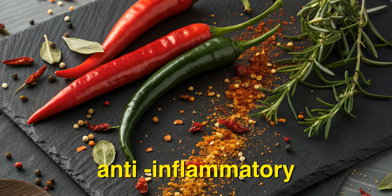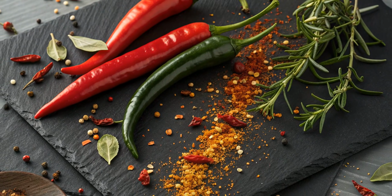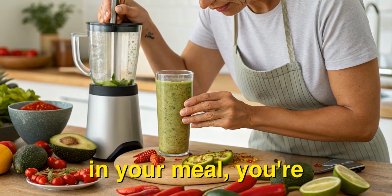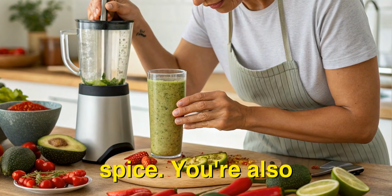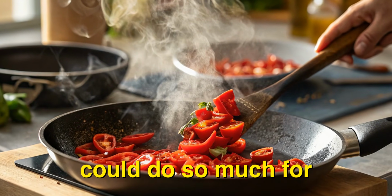Their anti-inflammatory properties can also alleviate pain and reduce the risk of chronic diseases. With a dash of chili in your meal, you're not just adding spice, you're also investing in your well-being. Who knew that a little heat could do so much for your health?